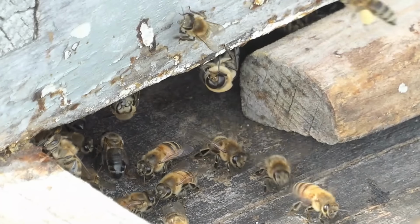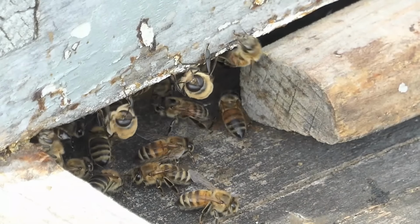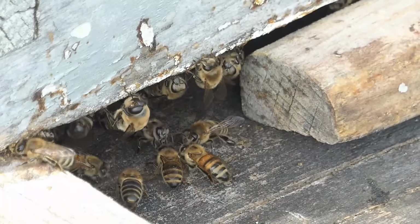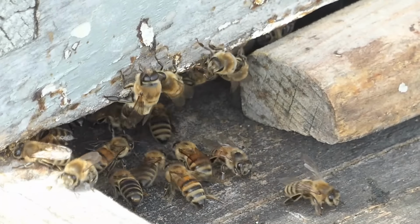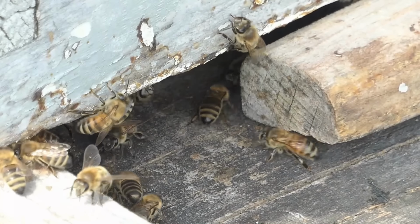So what I'm going to do is try a few. Simply put some frames in different hives that I have here with empty queen cups and see what happens, and then follow them and see, does that make any difference? Will they survive and so on?